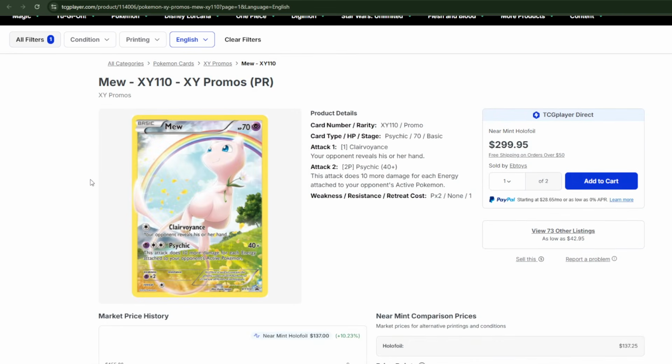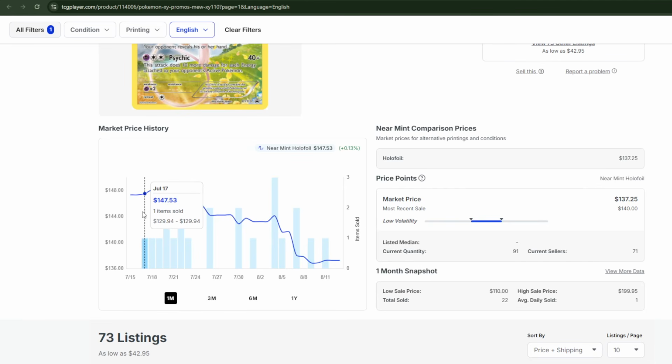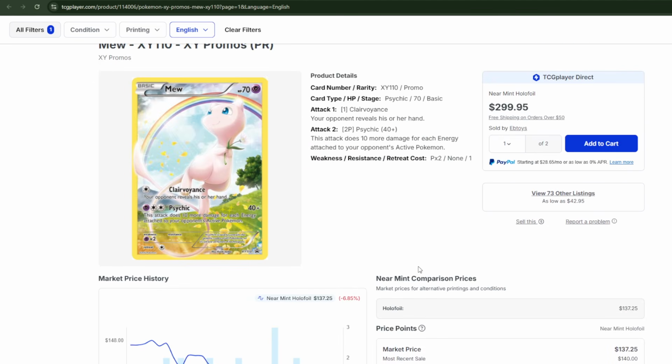Another excellent example, it's these really random promo cards that just over time they pop off. Now this is sweet. This is the Mythical Mew, little rainbow holding a flower, 300. Okay, I think that's way off. I think this is like a $150 card. Yeah, 137. Last month, it is down a little bit, but it's anywhere from like the 130, 150 range. Same thing. I remember I was selling this card, PSA 9, for $30, $40.